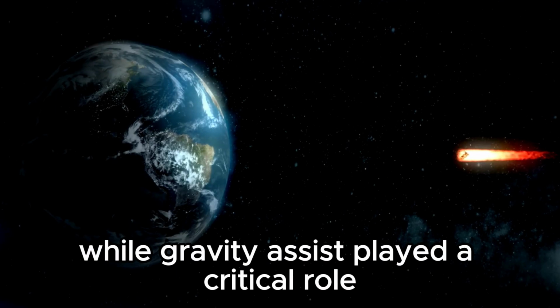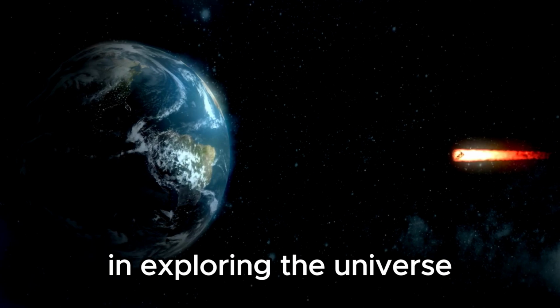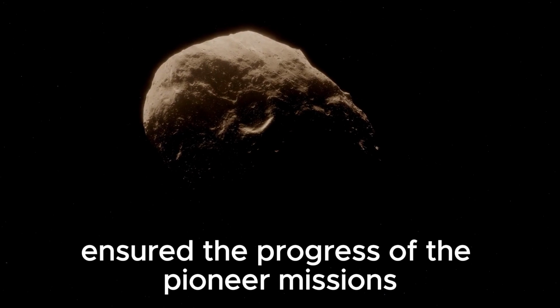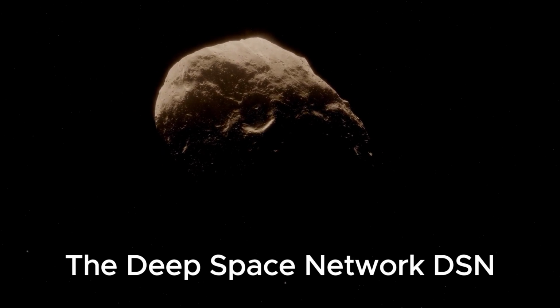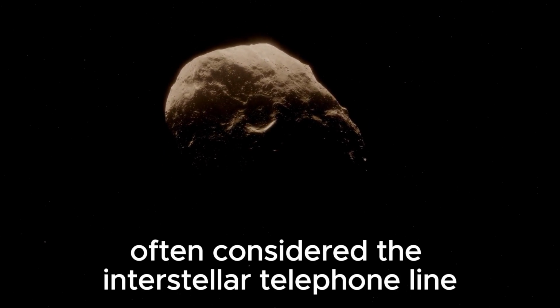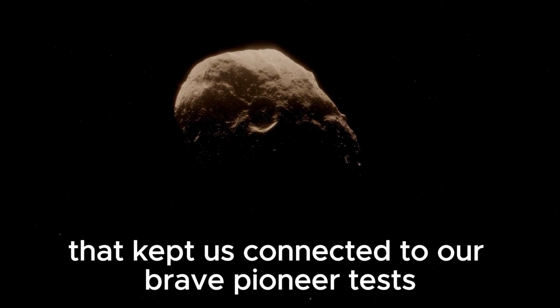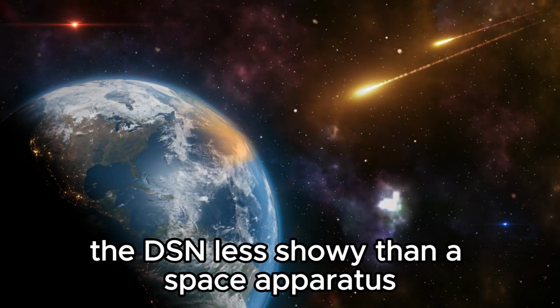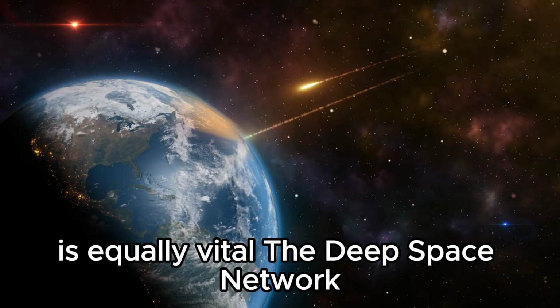While gravity assist played a critical role in exploring the universe, another critical aspect ensured the progress of the Pioneer missions. The Deep Space Network, DSN, often considered the interstellar telephone line that kept us connected to our brave Pioneer tests as they ventured into the great unknown. The DSN, less showy than a space apparatus, is equally vital.